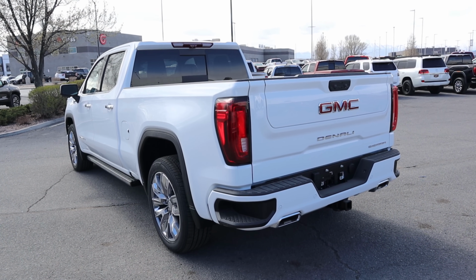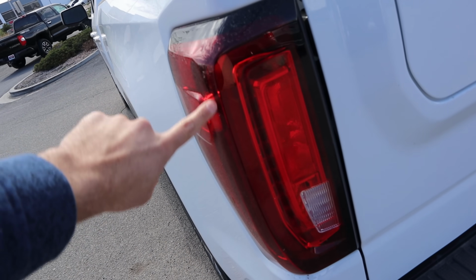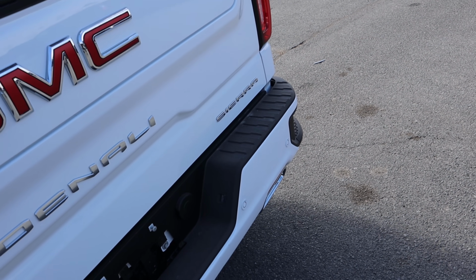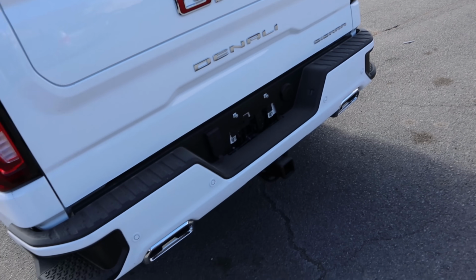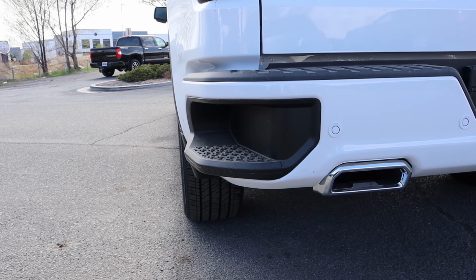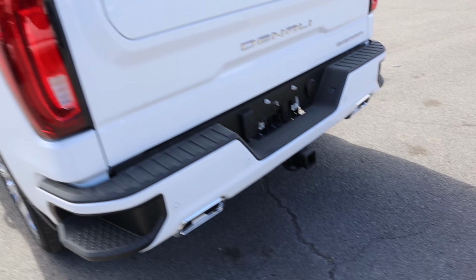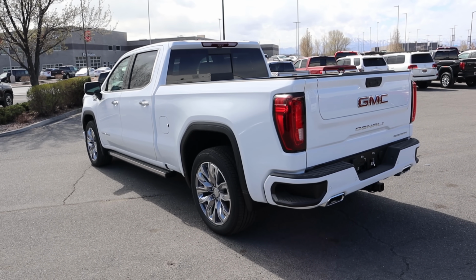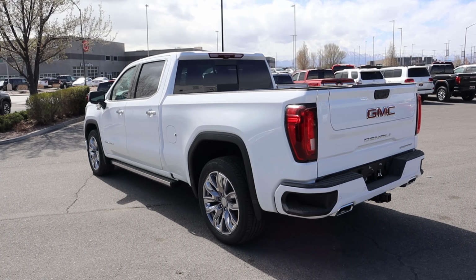Finishing things up with the rear, you can see the C-shaped taillights in the back, our GMC logo, Denali badge down below, Sierra badge below that, parking sensors on the body-painted bumper, and then we still have the squished exhaust tip coverings. We've got the bumper steps as well with the receiver hitch at the bottom. And the rear end of this truck looks pretty much the same as before. It's mostly the front end that's changed stylistically.